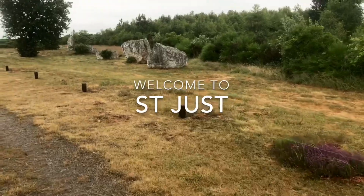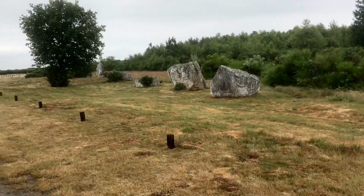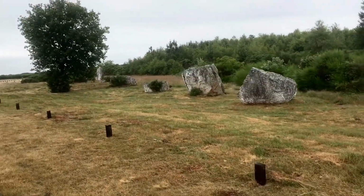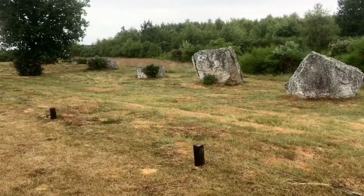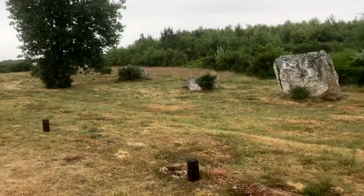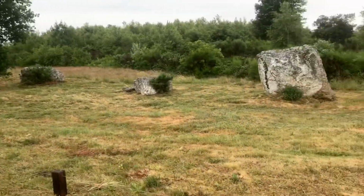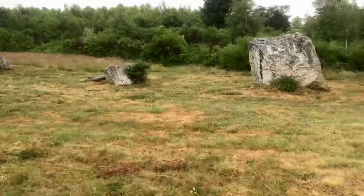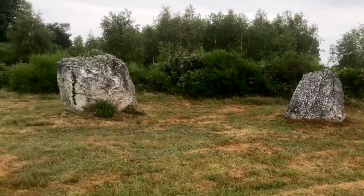So this morning we've come up to a place that I love, another stone site. It's called Saint Just, or to you and I, Saint Just. Well, of course it's the other way around, isn't it? Because we're in France now and you're still in the States in all probability, somewhere English speaking. But here anyway, you can see the scale of the stones here.